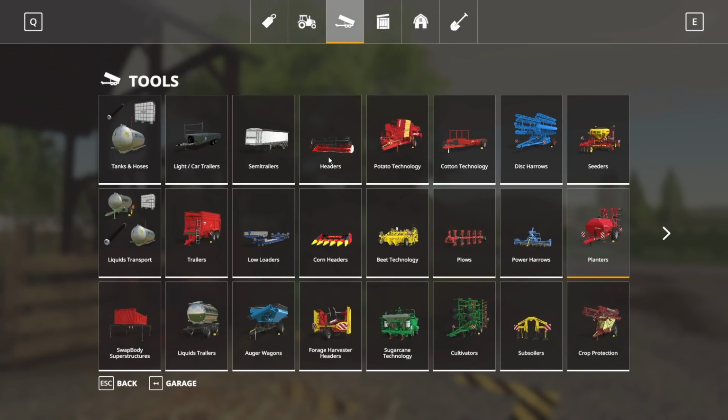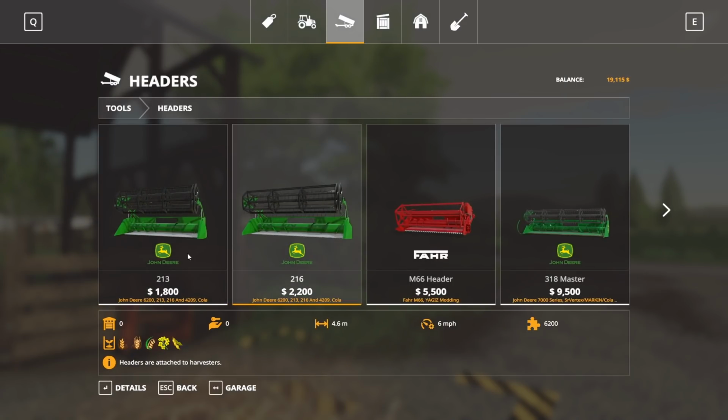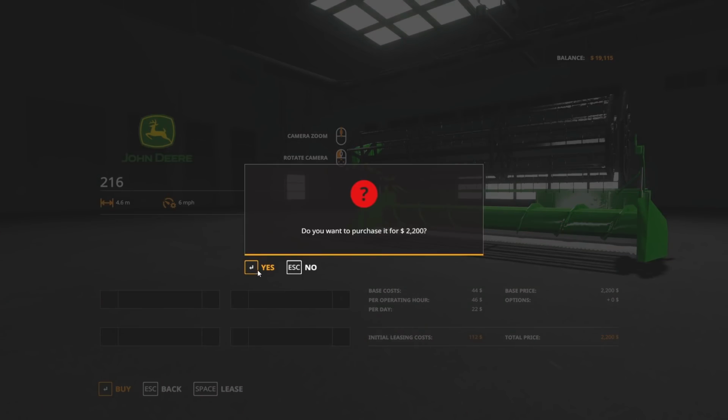And then the header that goes with it. Oh, not a corn header, jeez. Is this guy right here, the 216. These both go with it. We're gonna buy the 216 because it's a little bit bigger and definitely worth it.